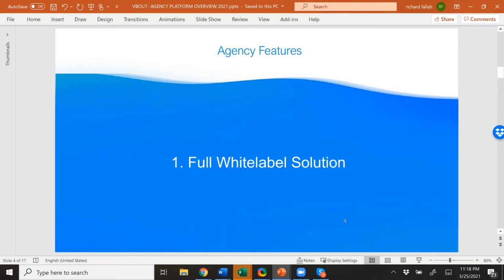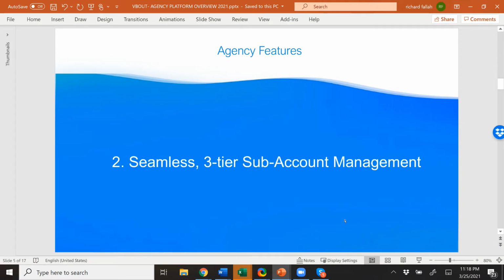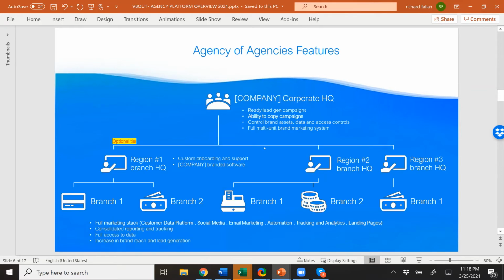Moving on to the second power feature that we have, and that would be the seamless 3-tier sub-account management. You're definitely familiar with the 2-tier structure, but with VBOUT, we actually took it one level up. We call this the agency of agencies. So please bear with me if this is a complicated screen, but some agencies actually train and franchise other agencies under them who go out and actually acquire clients. If you have that structure, we have your back.